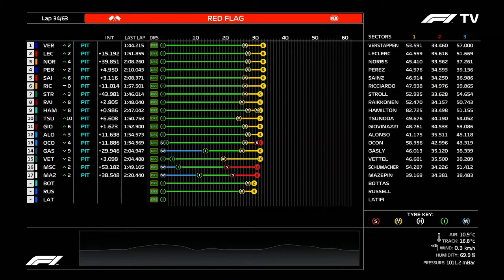If they didn't restart, the race would be decided on the lap before the red flag was flying. Which always gives you a bit of a count back, of course. And it would be half points as well, because we're yet to get to 75% distance in this race. Lap 48 is 75% distance for those that want to keep an eye on that sort of thing this afternoon.